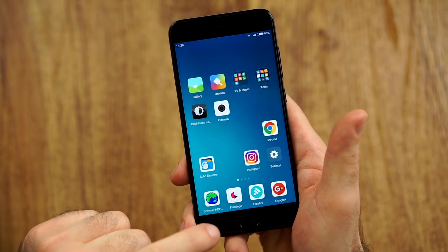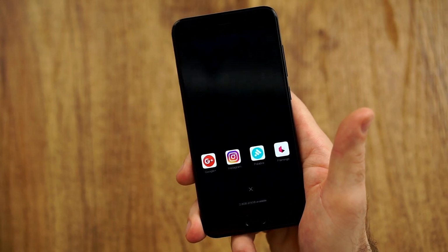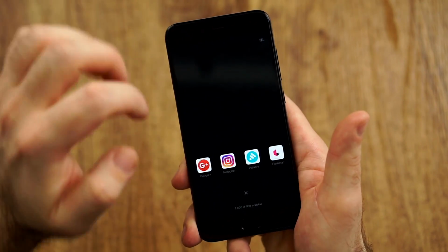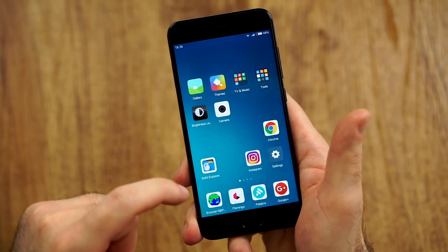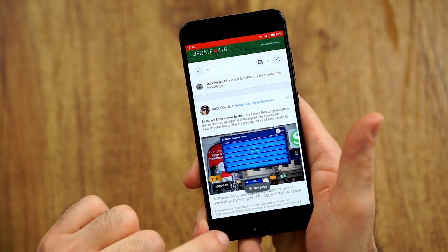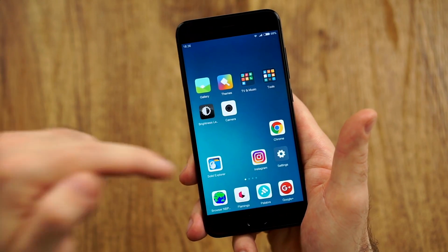I have to, of course, call it out. But one thing that I don't like so much is the quite slow animation here to get to the recent apps. You can change that as well here, if you can see the task view or the card view or this. I actually kind of prefer this one, but it's still not the fastest solution, and double tap doesn't bring you to the last app. So that's a minor complaint, but with 6GB of RAM, the multitasking is very powerful.